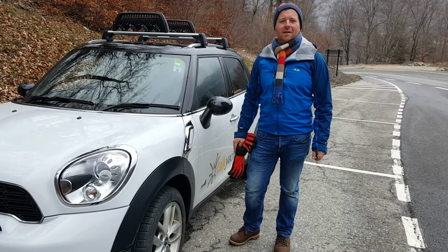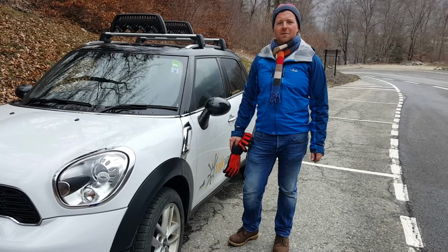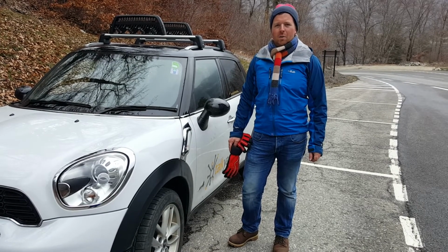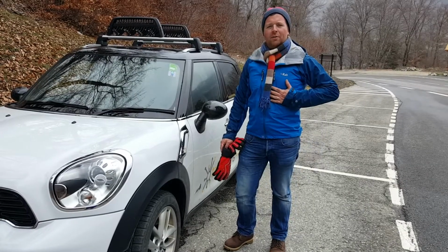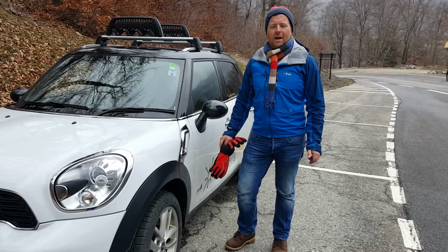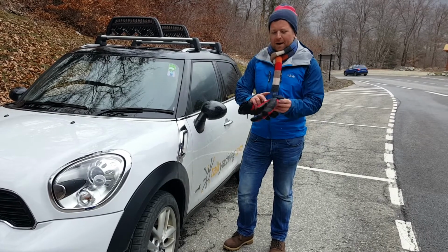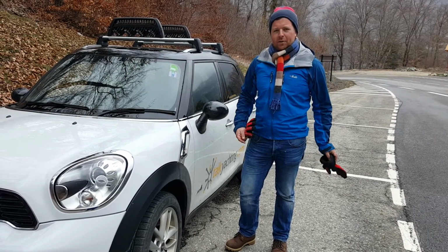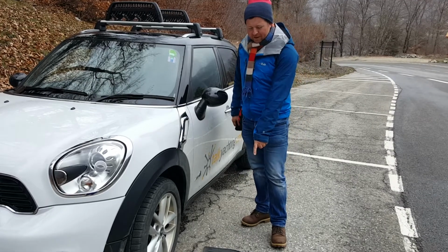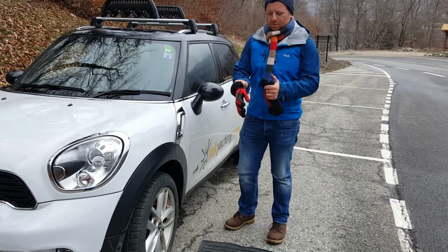So, fitting snow chains. This can be a bit of a challenge. I highly recommend that you try this out at home when it's not cold. I've put an old ski jacket on. I don't mind if this gets oil and brake dust on it, that's no problem. It's an old jacket. I have a pair of old ski gloves, also good to keep my hands warm. I've also taken the mat out of the passenger footwell, so I've got something to kneel on as well.